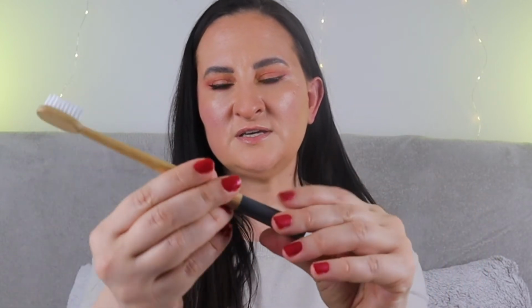It feels quite soft. I don't usually use such soft brushes. Apparently this is medium bristles, but it actually feels quite soft. Well, I don't know, I'm going to try. That's actually quite a cool thing. We don't really need plastic brushes, right? Since we can have bamboo ones. So I think this is a fabulous idea.